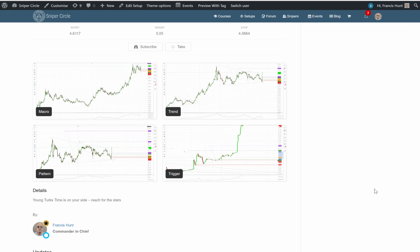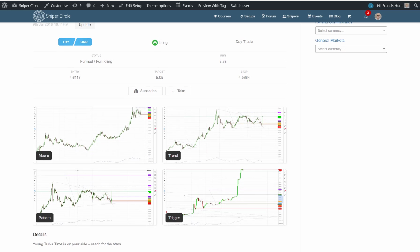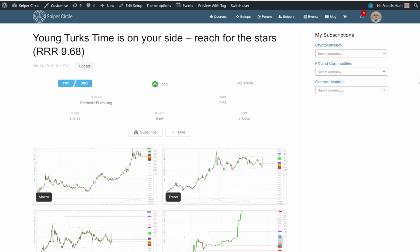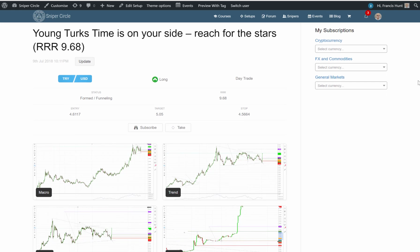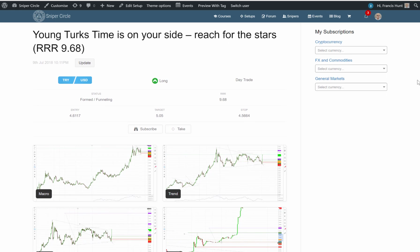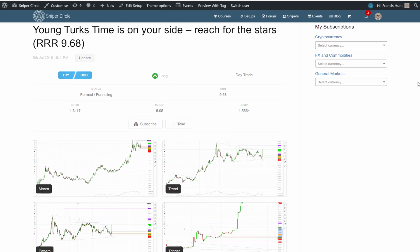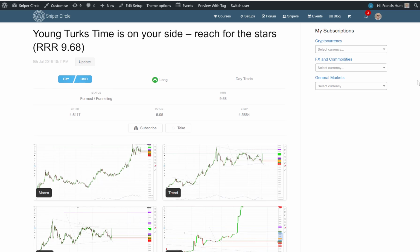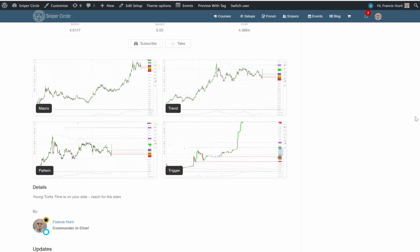Short look at the TRY, USDTRY, that's the Turkish lira. I was retweeting Erdogan's appointed son-in-law, I think it was, to a key economic position. Young Turks, time is on your side. I don't know if you remember that Rod Stewart song from the 80s. Anyway, reaching for the stars, 9.666.